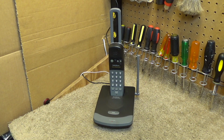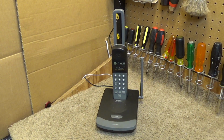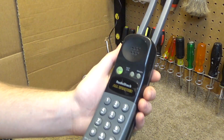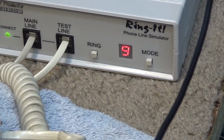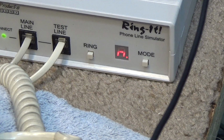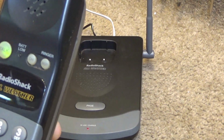That's a ringer I've never heard before. Talk light is flashing. Let's see if it has the auto talk. It does indeed have the auto talk. Appears like it works. Let's check the numbers. Okay, that's all working. We'll do a flash. That's working. Channel button works. All the buttons seem to work just fine on here.